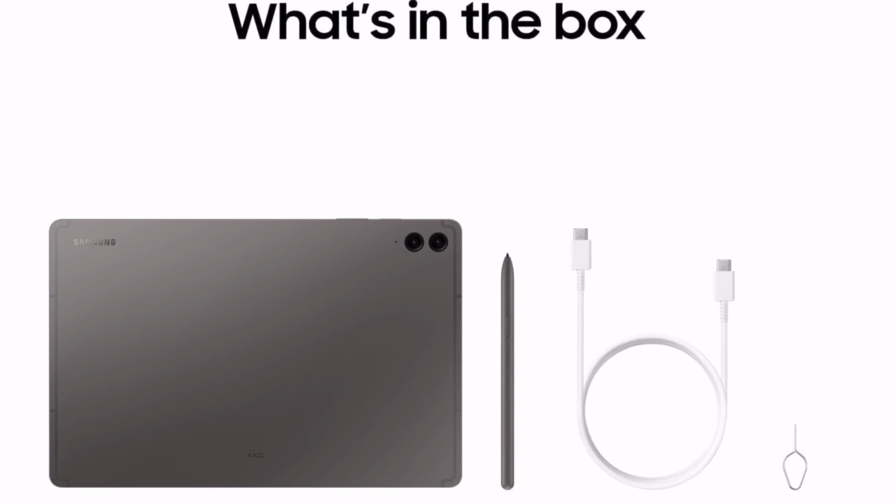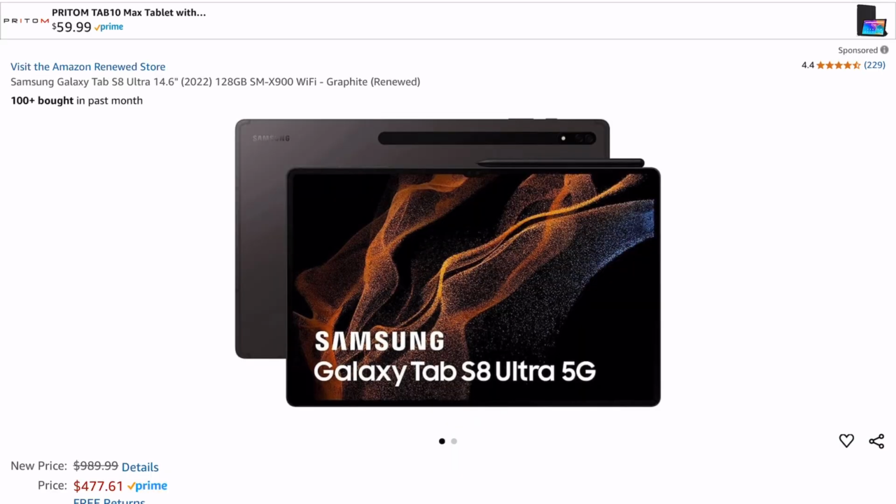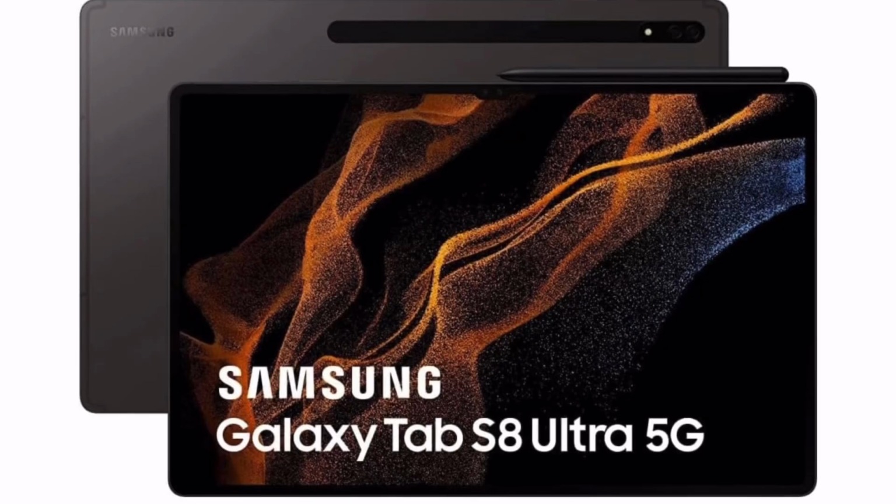But this is not as crazy as the last tablet I wanted to highlight in this video. Last but not least, I understand this is not the newest one, but I found a great deal. Normally, this tablet is selling for $900. It's $477. This is the Samsung Galaxy Tab S8 Ultra. It is 14.6. Yes, you heard me right. 14.6 inches. It's about 3 years old now. It's a little bit dated, and they have newer models. But this line of tablet is insane.